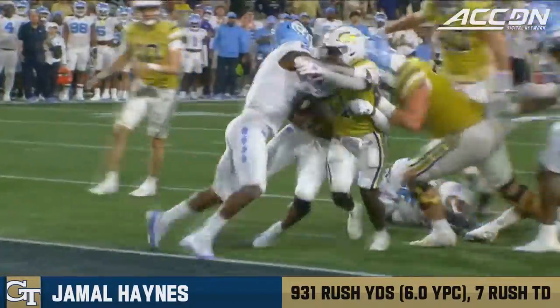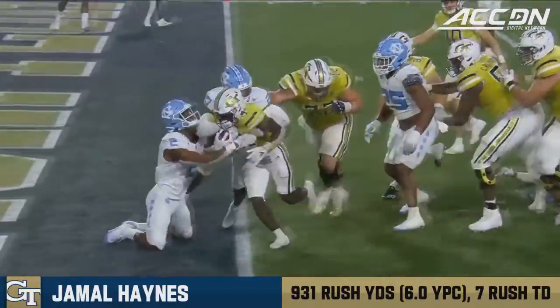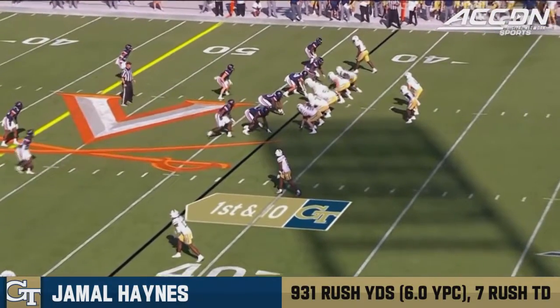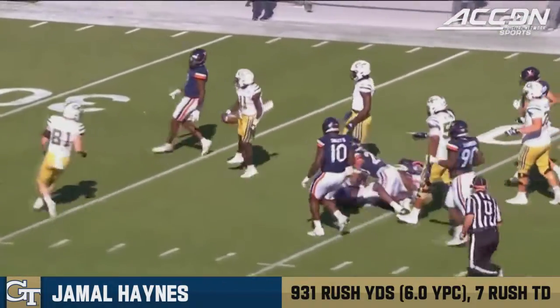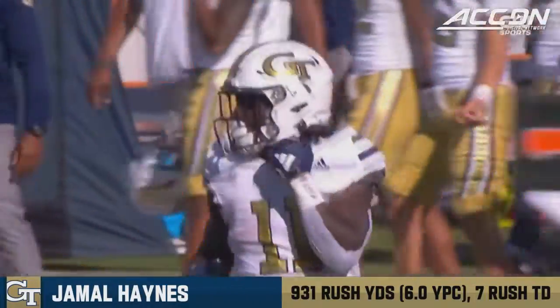Jamal Haynes. 5th touchdown of the year. 2-point tag, 3-point game. Guys are going to lean on to make some big plays against this high-powered offense today. Sanko, the leading tackler for Virginia, although breaking some tackles is Jamal Haynes. First down and more. He's inside the 40, 18 yards on the play.